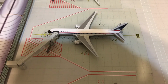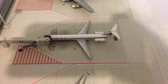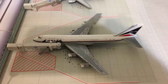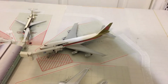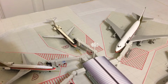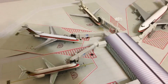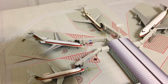Alright, Delta 763 will be making a flight out to Munich via Atlanta. Delta MD-88 just arrived in from Cincinnati. Delta 747-100 just arrived in from Atlanta and will be continuing on to Los Angeles. Continental DC-10 will be going out to Denver. Continental 747-100 will be going out to Paris via Houston. People Express 727-200 just arrived in from Newark.